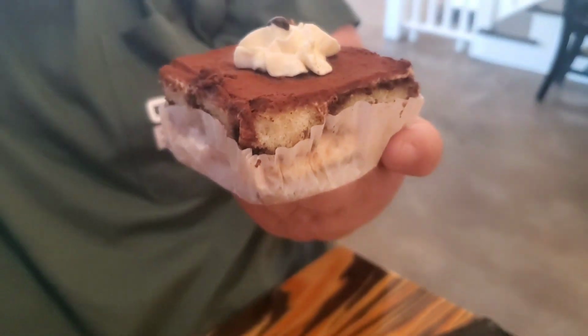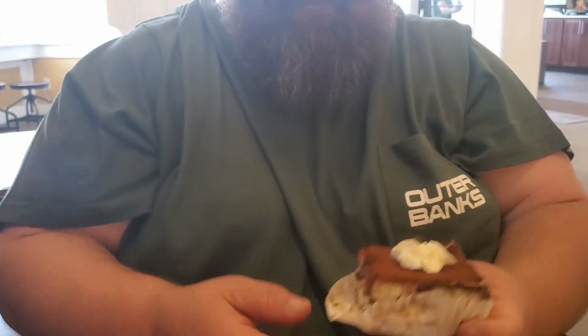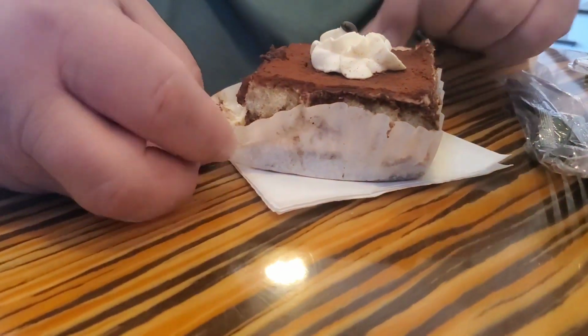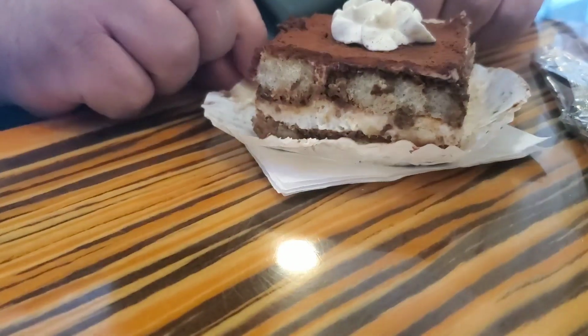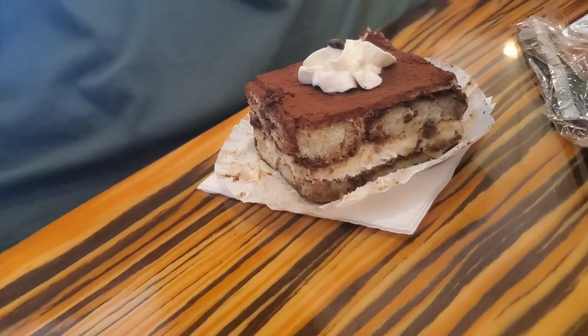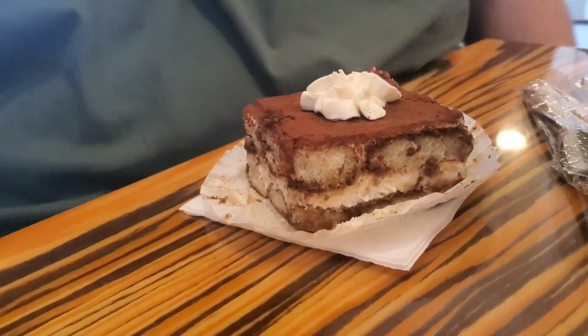Lady fingers, espresso, mascarpone. I'm not sure what all was in it. I think that about covered it for tiramisu. It's pretty much the gist of it. It has lady fingers, espresso, mascarpone, whipped cream on top, cocoa, and a bean, or cacao, whatever you want to call it. I don't know if it's cacao or not. Probably is. But anyway, try it. Let's see what you think about it.